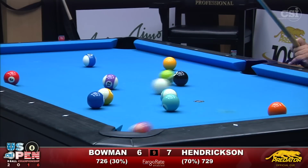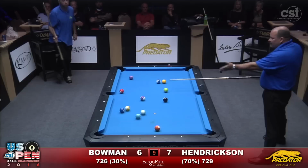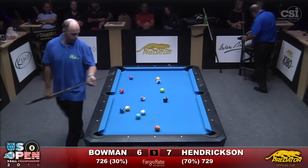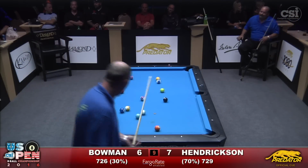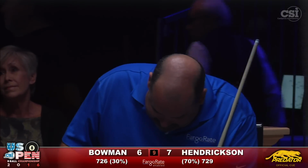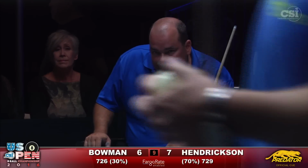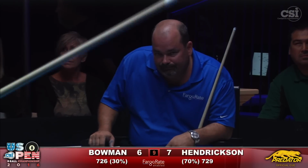So there's that. Did he scratch? Yes. He's kind of out of sorts here. He's just firing it away and hoping to get lucky. Yeah, he did fire there. It didn't require a fire shot. That was a soft shot. He could have opened up. He opened up the 6, but he fired at it.